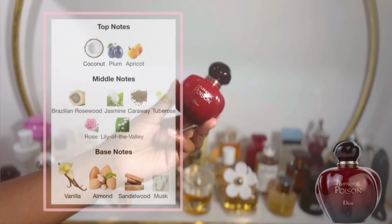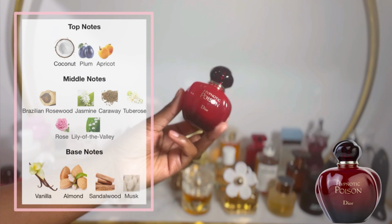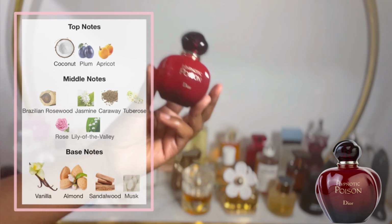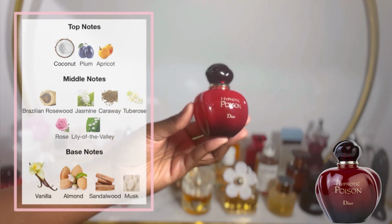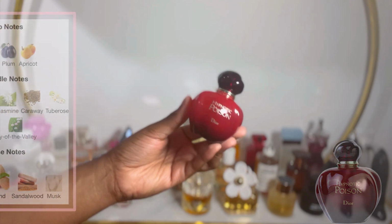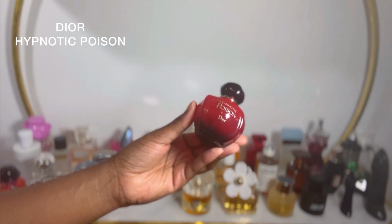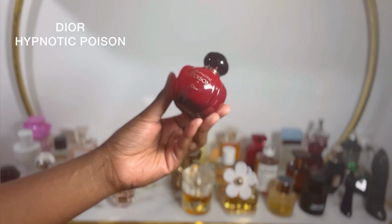Dior Hypnotic Poison smells just like vanilla Coca-Cola to me. It's fizzy. There's a ton of vanilla in here. This is perfect for nighttime, perfect for the fall and winter months. Y'all, this perfume is a must have. This is a compliment getter. This is a staple to have in your collection, especially if you like vanilla heavy fragrances. This is something that you absolutely need.